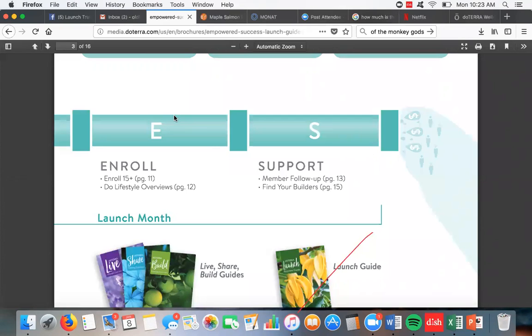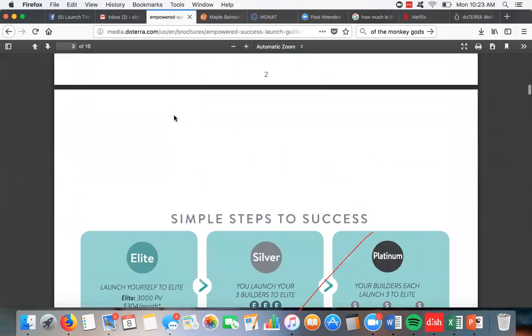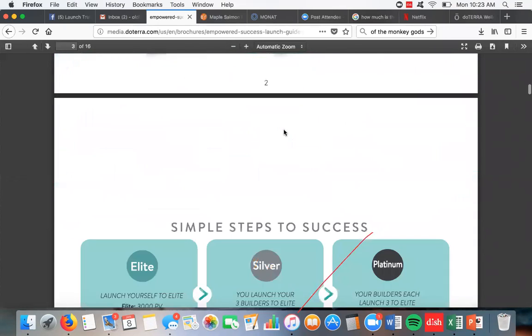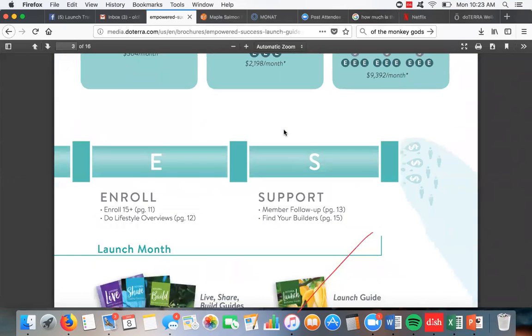And then we're going to go through supporting. What does it look like for me to support my team? What do I do after someone has received their oils? So we're going to go through 5 weeks of training. So that'll be 6 weeks, including today, on preparing, inviting, presenting, enrolling, and supporting.